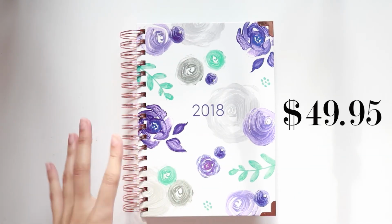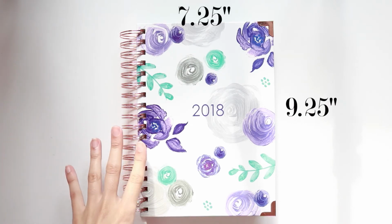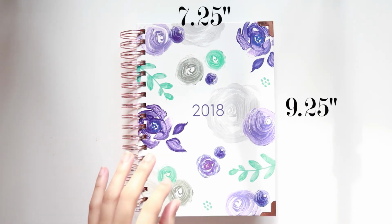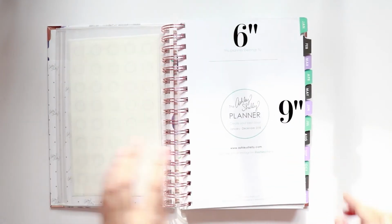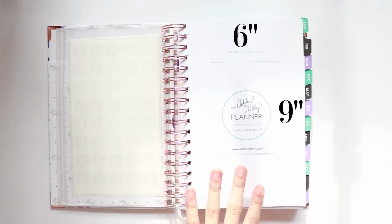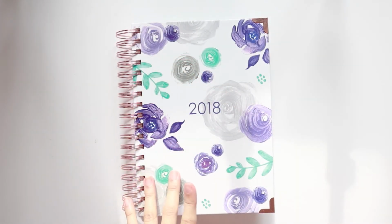So this planner retails for $49.95, not including tax or shipping. The cover size is 7¼ inches across and 9¼ inches tall. The page sizes themselves are 6 inches across and 9 inches tall. The coil size is 1¼ inch in diameter. There are 4 different covers to choose from.